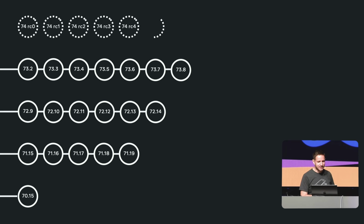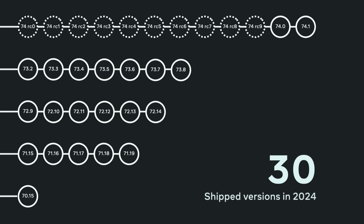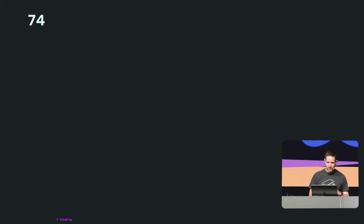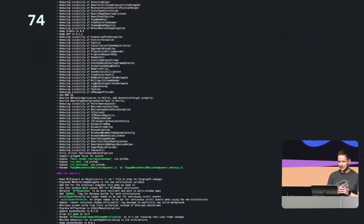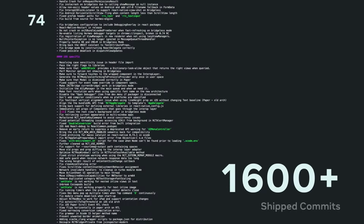Recently, we also shipped our latest stable, React Native 0.74. And this accounts for a grand total of 30 shipped versions only in the first months of 2024. And you'll be amazed to see what's inside the latest stable of React Native 0.74. We shipped more than 1,600 commits. Those are bug fixes, new features, new capabilities, bumps of libraries, and so on. And I really want to take a moment to thank the folks in the release crew from companies such as Microsoft, Shopify, Coinbase, and Expo that help us make this release possible.